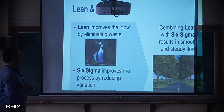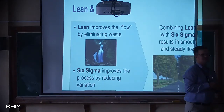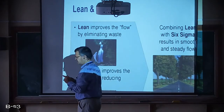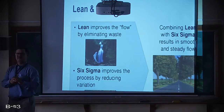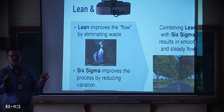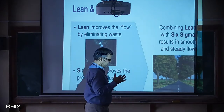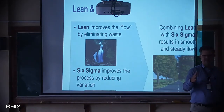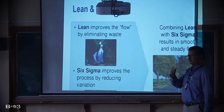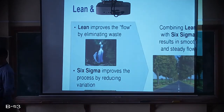So, reduction in variation, reduction in waste. Combining lean with Six Sigma results in smooth and steady flow. That's why they say both should go hand in hand, lean as well as Six Sigma, because lean focuses on eliminating waste and Six Sigma focuses on reducing variation. Reducing variation means there is no quality variation; the input is going to be quality only. Even though we always say zero defect, if at all any defect comes, it should be around one defect in a million components. So you combine Six Sigma as well as lean.